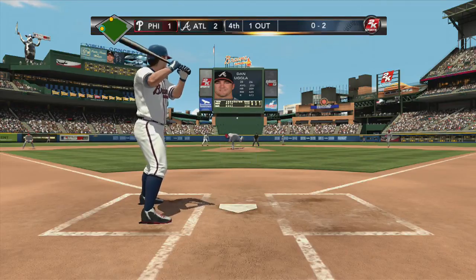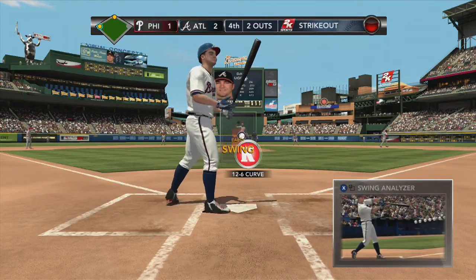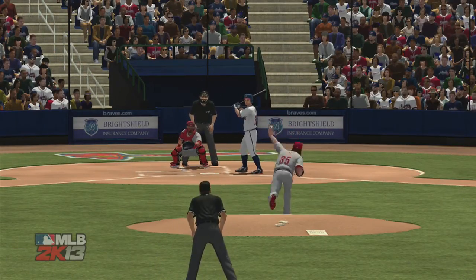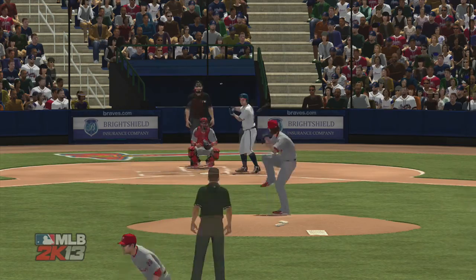He delivers. And Dan Ugla swings right through it. Strike 3. It seemed like he made it easy. Three pitches, big strikeout. Can't get rid of a guy any quicker than that. Only took three and he's gone.